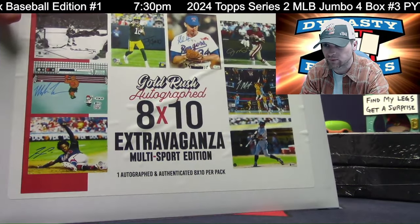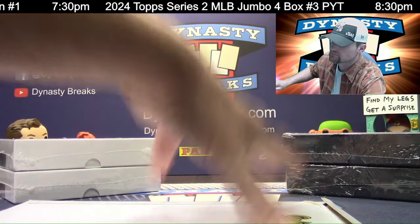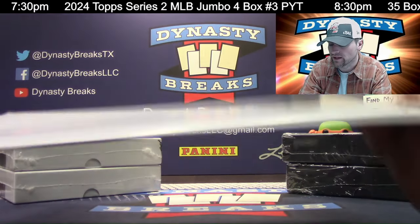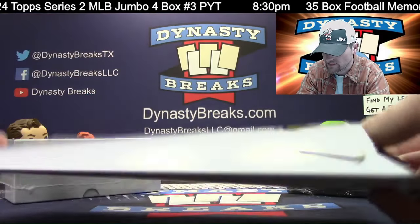Let's get the Nolan Ryan bleeding everywhere, please. It's all I want in life. Aren't all printing plates 1 of 1? I would assume so. I think. I've never seen one that's not.